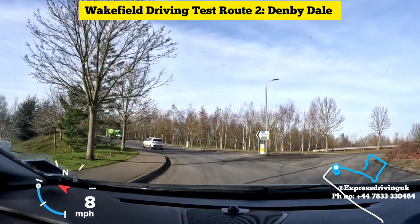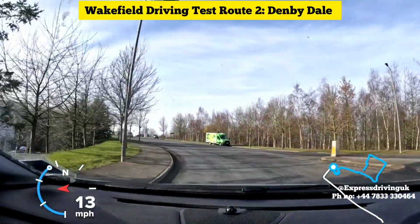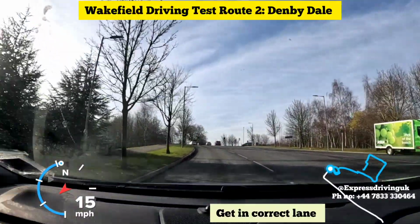Well negotiated. And for the purpose of the next exercise, Bukresh, I'll be asking you to keep into the left lane, okay? And follow the traffic lights around to the left, please.